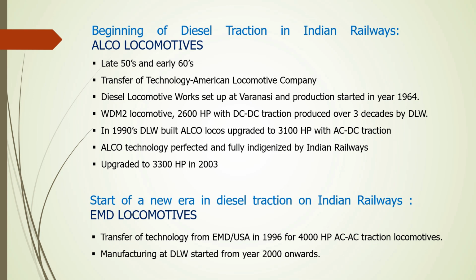There were two major companies, American Locomotive Company, that was ALCO, and General Motors. So ALCO and GM locos were shortlisted, and finally the ALCO was selected because ALCO agreed for technology transfer. So these locomotives could now be owned by Indian Railways and could be made as per our conditions. Once we get the technology, we can make locomotives ourselves. So India entered into technical agreement with American Locomotive Company of United States, and a diesel locomotive manufacturing unit was established at Varanasi in Uttar Pradesh.